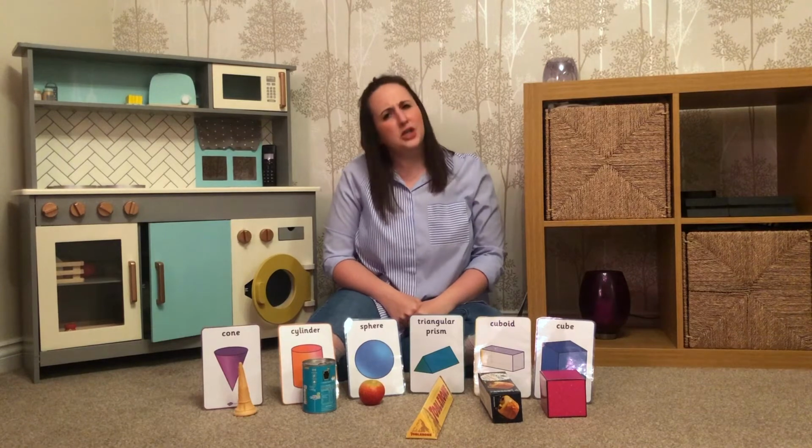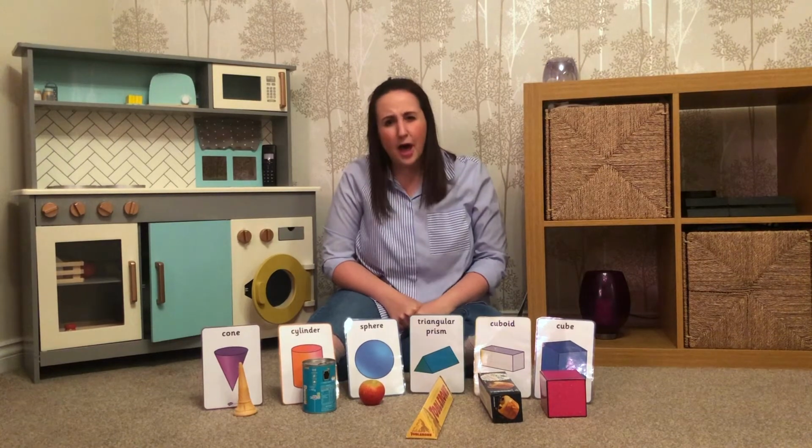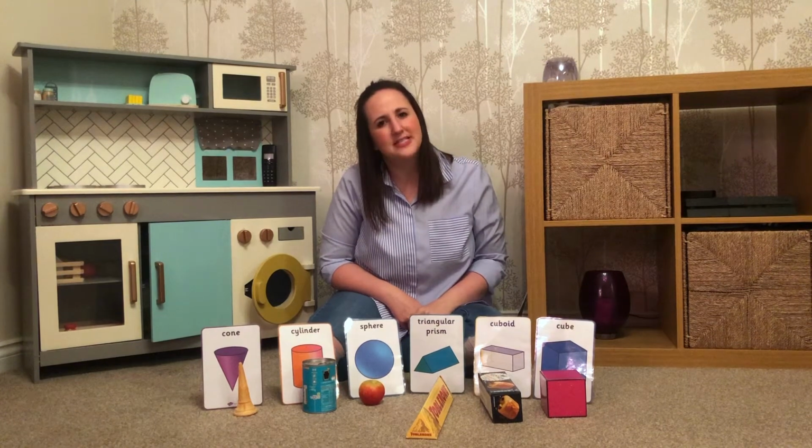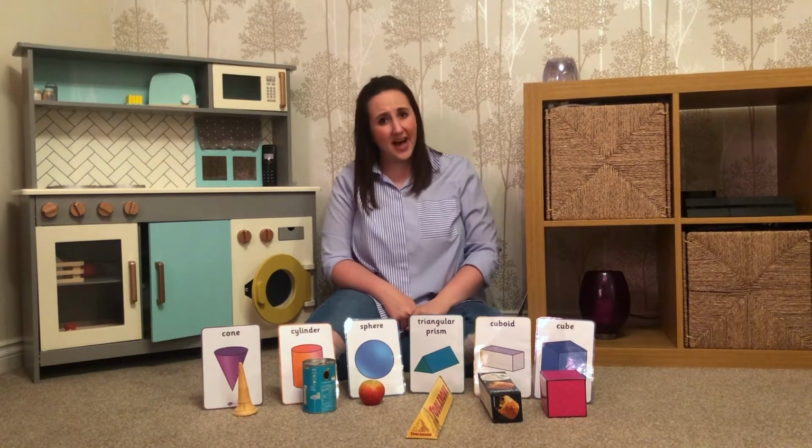Now we're going to learn a little bit more about these shapes over the next few days. But you're going to need to find some of them at home. Your challenge today is to have a look around your house and see what 3D shapes you can find.